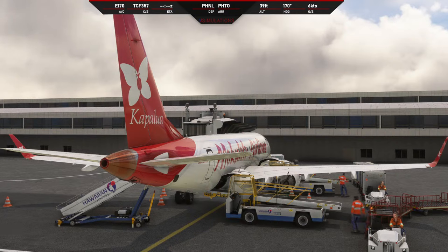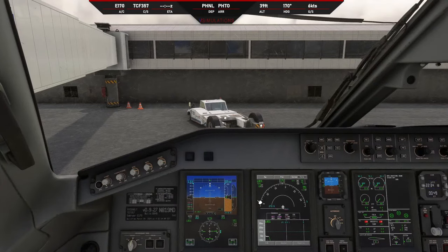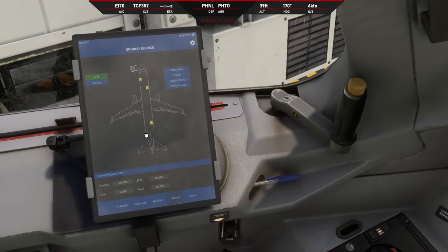Ooh, nice, Hotshot. Very good, very good. Ever fly an MSP? All the time, man. I'm not sure, AROT, on Microsoft. I know on X-Plane it definitely is.